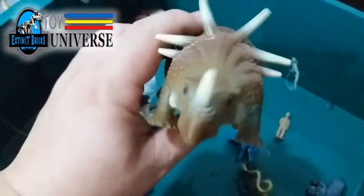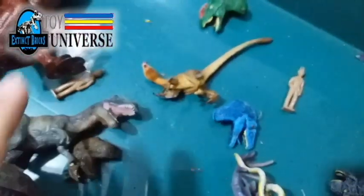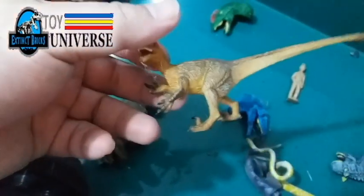Alright, so we have here another Dino Riders toy, the Tyrannosaurus. Actually, this is one of my favorite toys from childhood. I can still remember the rider was Turret. His name was Turret, yeah. Alright, so here's another Schleich raptor here. What's that? Some hair from Asher, I guess. So here's a raptor from Schleich as well.